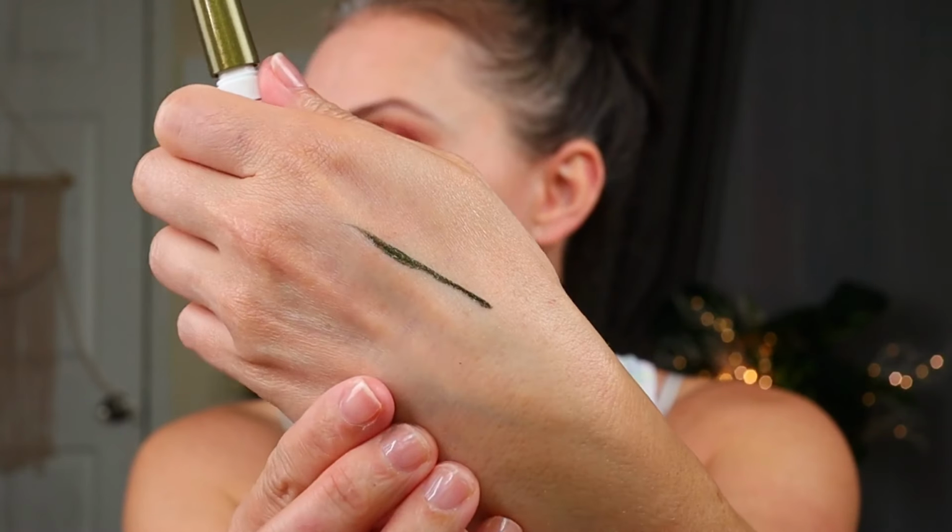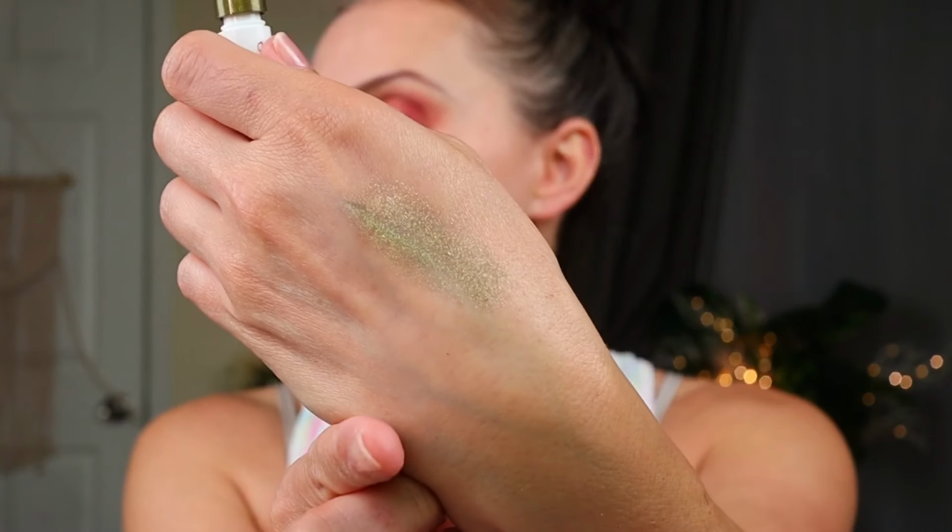It's actually a really pretty color. It's kind of like a super dark olive. It's got a little bit of metallic in it. And I guess if you wanted to blend it, ooh, that's pretty. If you wanted to smudge it out and make an eyeshadow out of it, that's really pretty. And maybe we'll do that at some point. Let me know down below if you've seen this same liner in a different shade. This is the only shade I have seen at my Dollar Tree. I really like the brush.